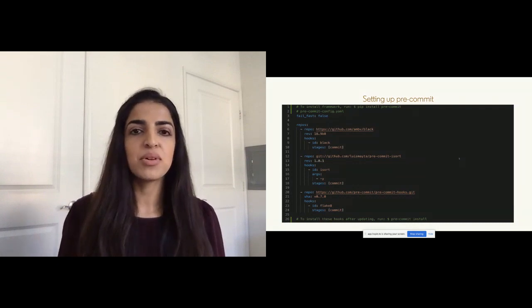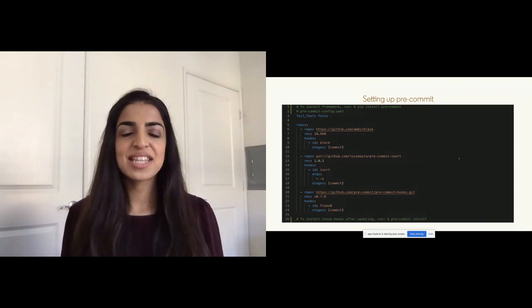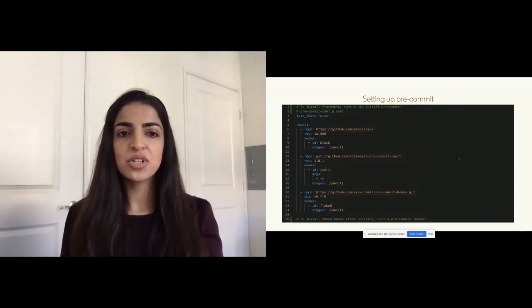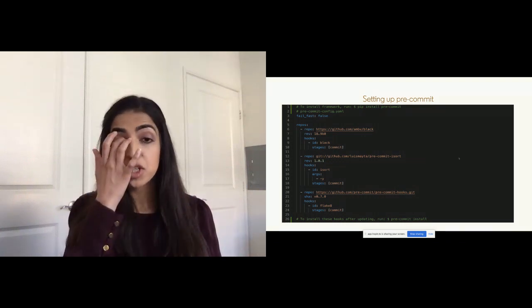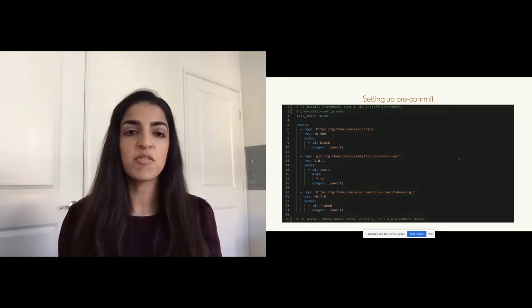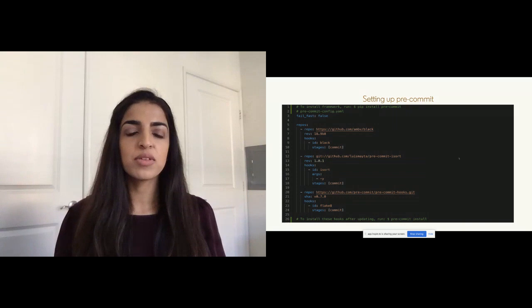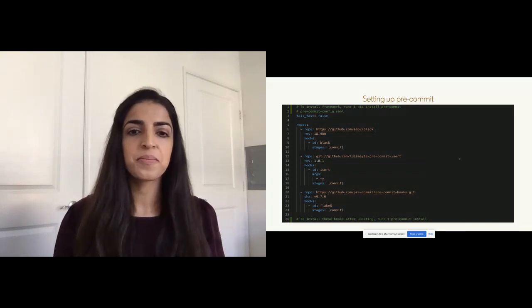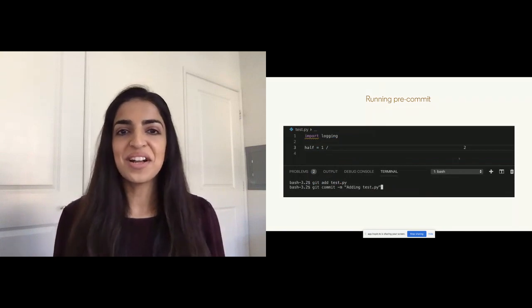This is a sample pre-commit YAML file. You'll notice that I put black first, then you want to run isort and then flake8. Of course, you can change the order yourself, but this is one that I suggest. This way, black will take care of formatting, isort will take care of ordering imports, and flake8 will, of course, run the verification. So this is a simple file.